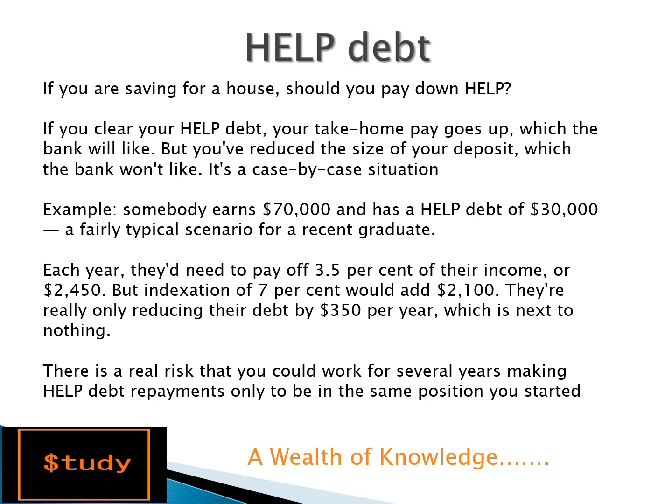Now, if you're trying to save for a house, and you've got a HELP debt, what should you be doing? Should you be paying down the debt, get that out of the way, or should you be throwing the extra money towards the deposit on your house? And this can be quite a common scenario. Now, of course, one of the issues is that if you've got a debt, then that reduces your income, obviously, and it also means that when the bank is looking at your ability to borrow money, they'll look at that loan as saying, okay, you need to pay that back over time, and therefore they will not lend you as much money.